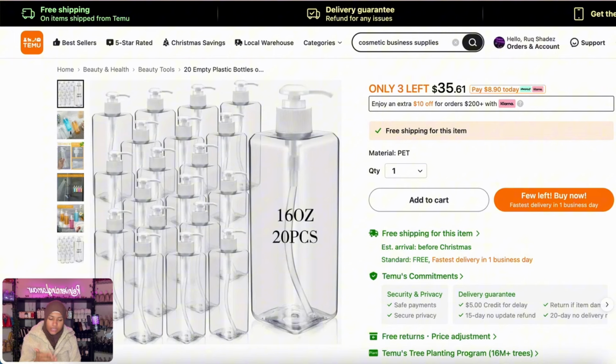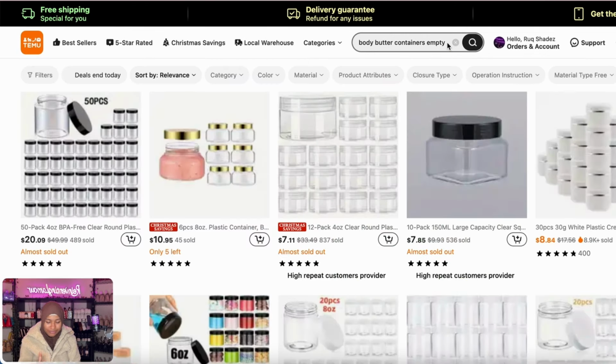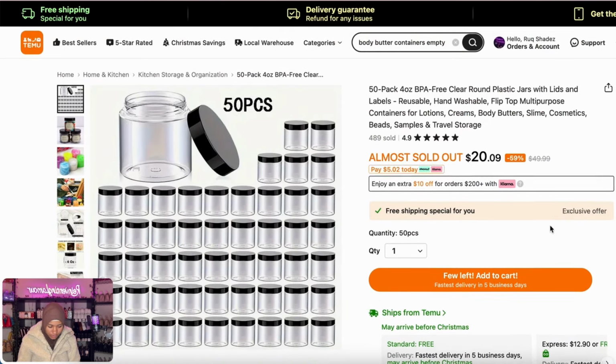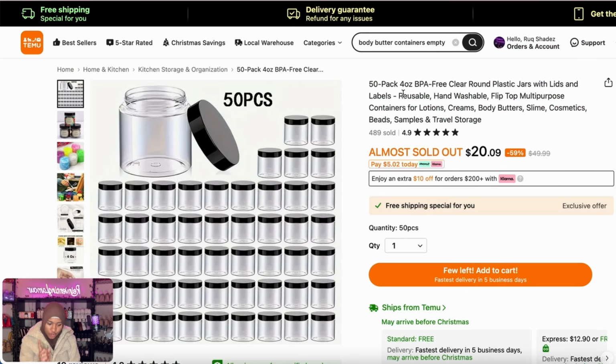Let's go on here and see if they have some body butter, you guys know what I'm trying to say. Body butter making, well, I guess we can look at containers, empty. But these are literally the type of containers that they use for body butters. Right here, 50 pack for $20. But I don't know, what size is this? 4 ounces? Let's see what size theirs was. Okay, so 4 ounces, they charge $6.86 for 4 ounces. And as you guys can see, 4 ounces right here, you can get 50 of these for $20.